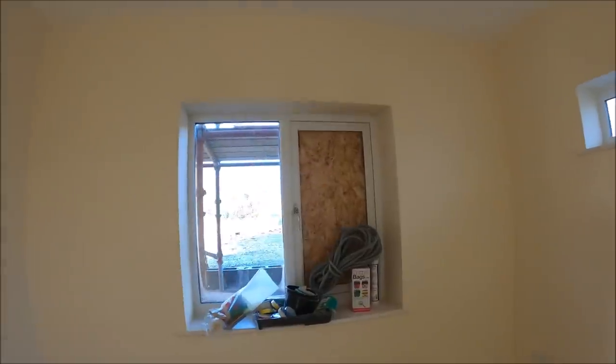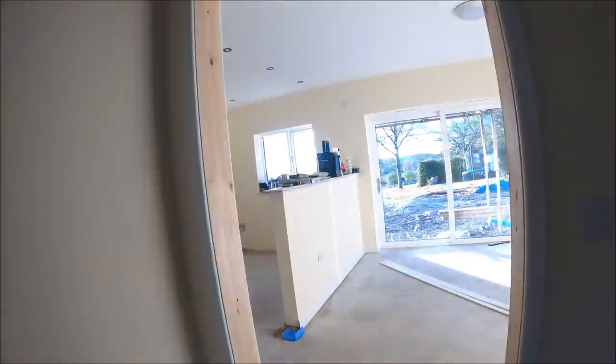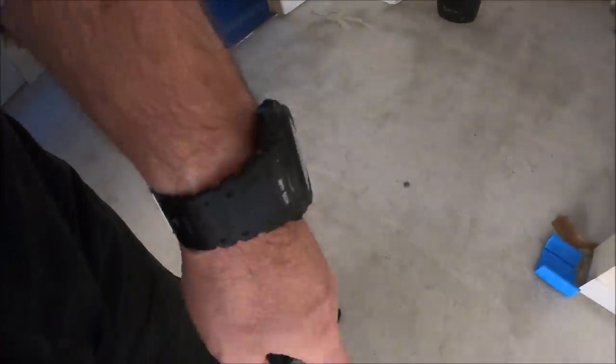So there you go. We're still waiting for a piece of glass to go in that one window, because it didn't arrive. But yeah, it's starting to look like a dwelling. Once the heating's on, the carpet's in and the furniture's in. I mean, the floor's a bit cold right now because it's just, well, that's it. I think she'd be very comfortable in here. Right, turn that back off.